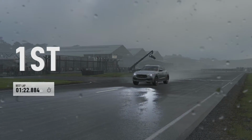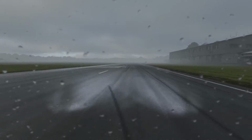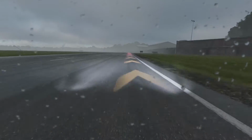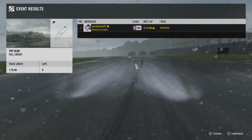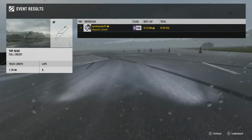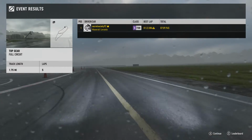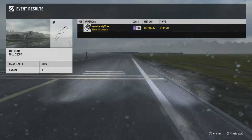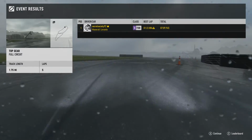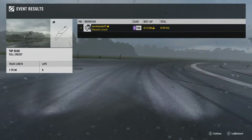Well, we put in a cracking time there. One that is actually, surprisingly, despite the messiness of several of those laps, the fastest car we now have on this series at 1 minute 22.884 seconds. Just beating the Porsche Cayenne by less than 0.1 of a second at 1 minute 22.977 seconds. So, yeah, less than 0.1 of a second in it, but the Porsche Cayenne Turbo has finally been dethroned. It's been there for weeks on end.